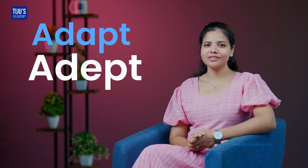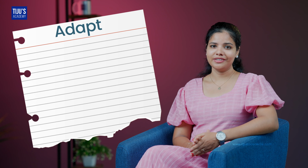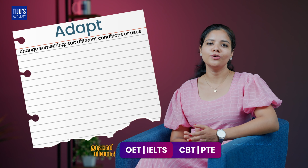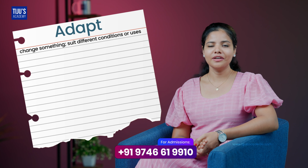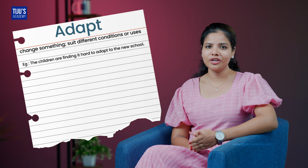The words are adapt, adept and adopt. Let's look at the first word, adapt. Adapt means to change something to suit different conditions or uses. നമ്മൾ മലയാളത്തിൽ പൊരുത്തപ്പെടുക എന്ന് പറയും. അതായത് ഒരു പുതിയൊരു കാര്യവുമായി നമ്മൾ പൊരുത്തപ്പെടുക. For example, the children are finding it hard to adapt to the new school.